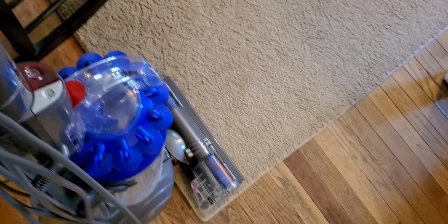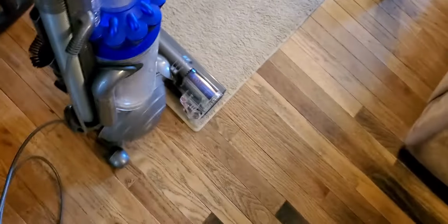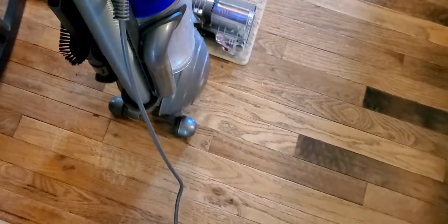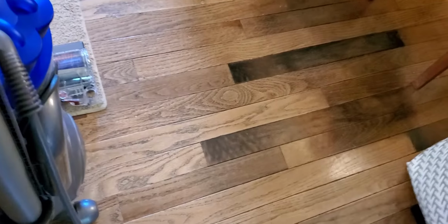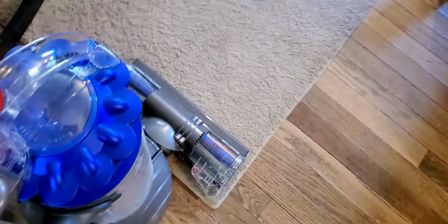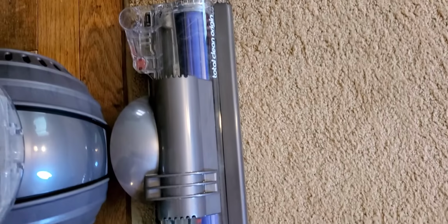That's the only sensible thing that I can think of. So this vacuum has been used probably at least 10 times. It's definitely not new anymore. But I will say that a big improvement over my DC65 is the fact that the brush roll window has stayed relatively clean.